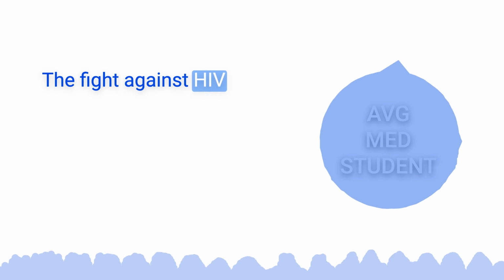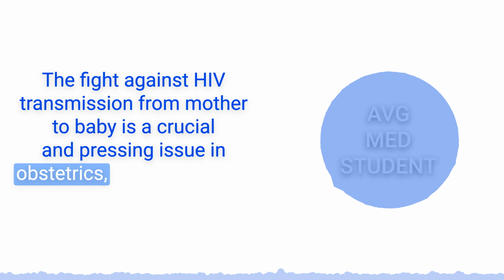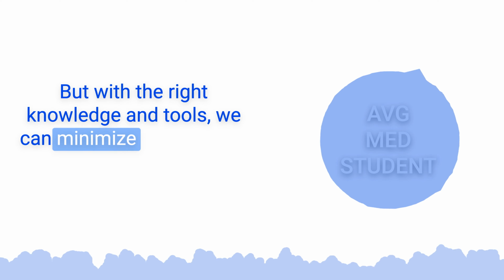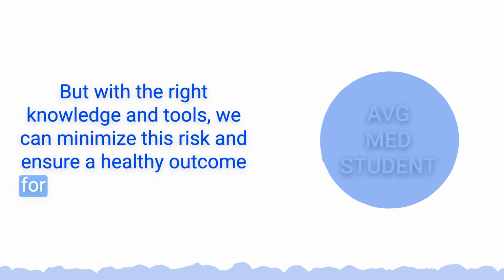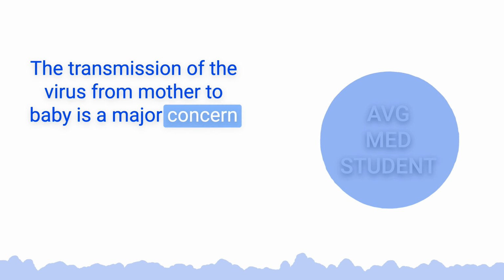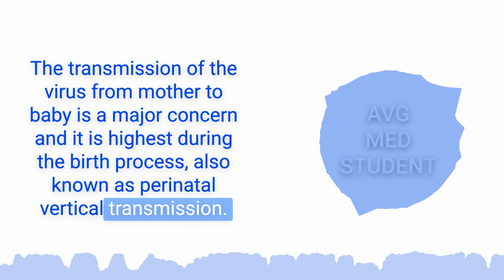The fight against HIV transmission from mother to baby is a crucial and pressing issue in obstetrics, with the highest risk occurring during birth. But with the right knowledge and tools, we can minimize this risk and ensure a healthy outcome for both mother and baby. The transmission of the virus from mother to baby is a major concern, and it is highest during the birth process, also known as perinatal vertical transmission.